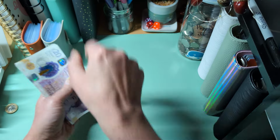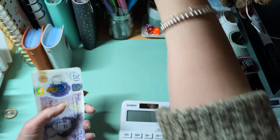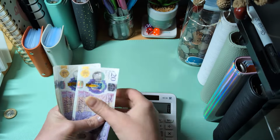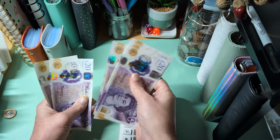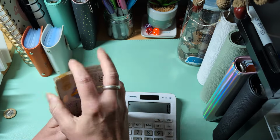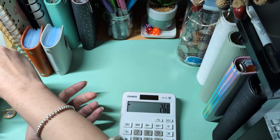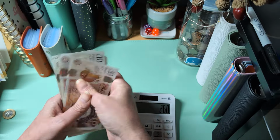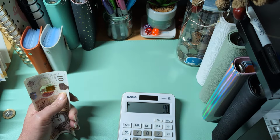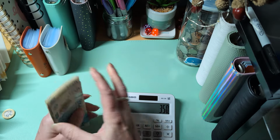We have saved up. Let's get the trusty calculator out. 20, 40, 60, 81, 20, 40, 60, 82, 20, 40, 60. So 260 plus 10, 20, 30, 40, 50, 60, 70, 80, 90. 90 plus that's 350, and then all the 5s.